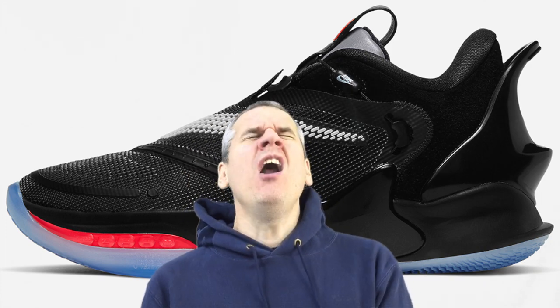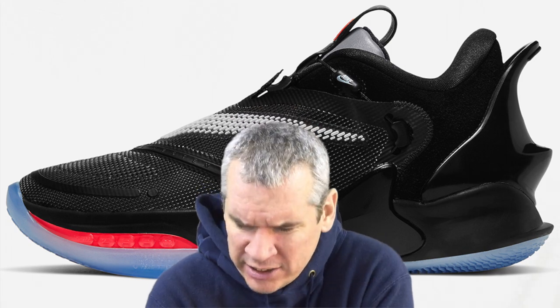And today, what we're going to be looking at is the Nike Adapt BB 2.0. The first thing I want to talk about is the price point. $400. Oh my goodness, it takes my breath away. It might as well be $1 million.